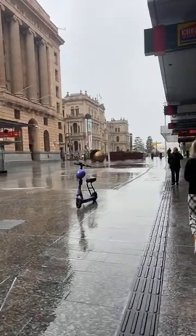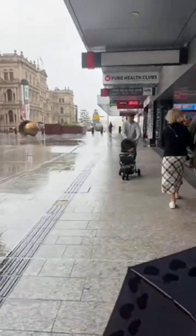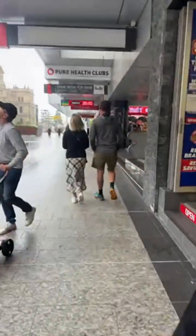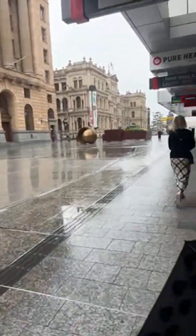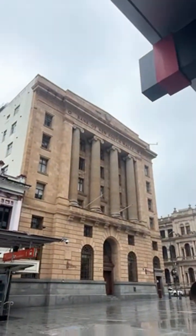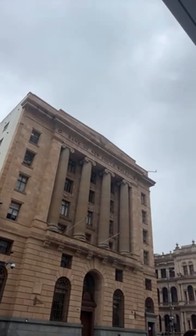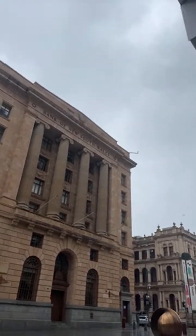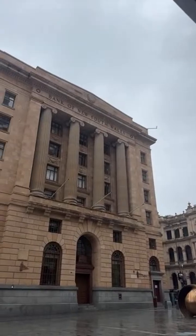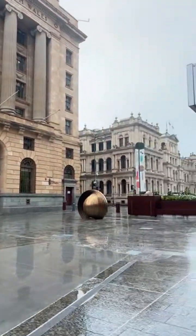Oh, I can hear a plane. See how someone's left the scooter just lying around? That's what I was talking about in my previous live just before. Can hear a plane. Oh, it's a plane. Where is it? Oh, it must have gone over already. Bank of New South Wales. Wait a minute. We're in the wrong state.